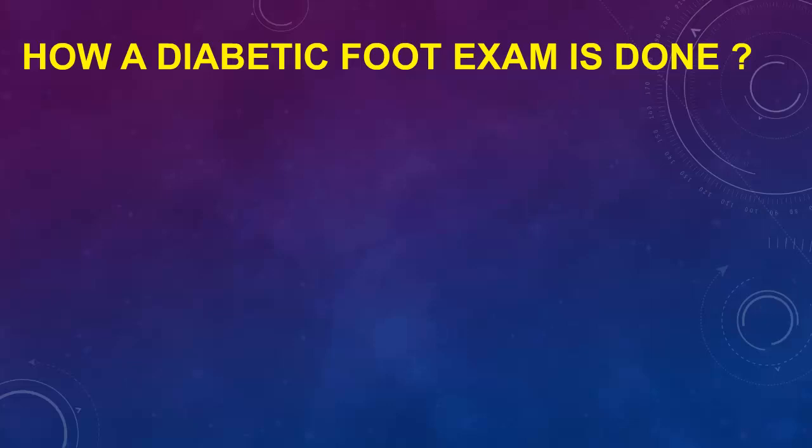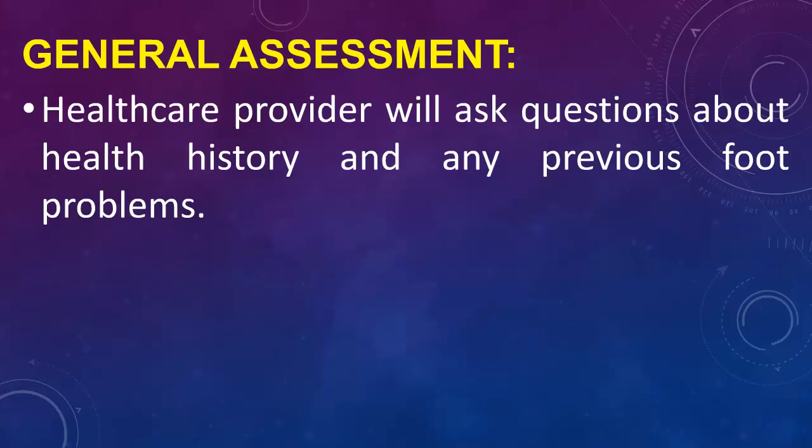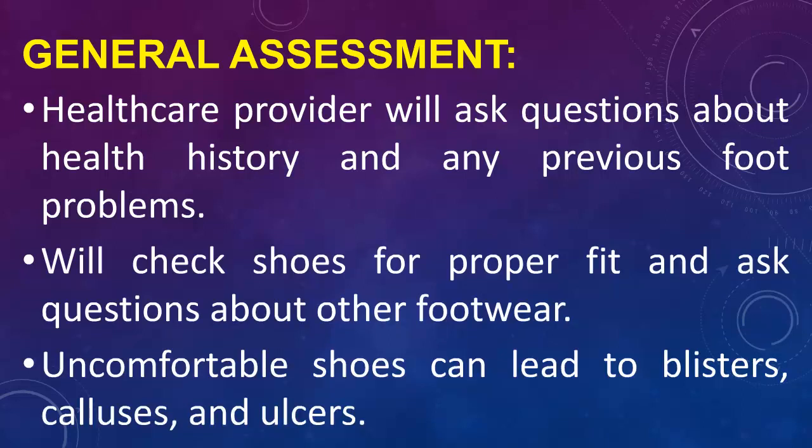How a diabetic foot exam is done. A diabetic foot exam may be done by a primary care provider and/or a foot doctor, known as a podiatrist. General assessment. The healthcare provider will ask questions about health history and any previous foot problems. They will check shoes for proper fit and ask questions about other footwear. Uncomfortable shoes can lead to blisters, calluses, and ulcers.